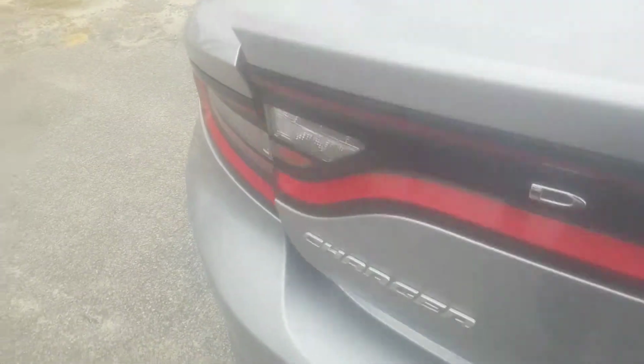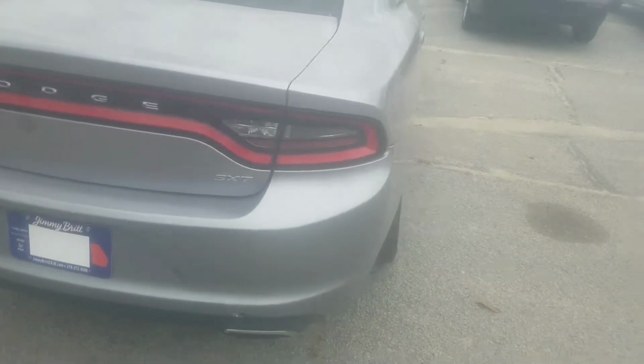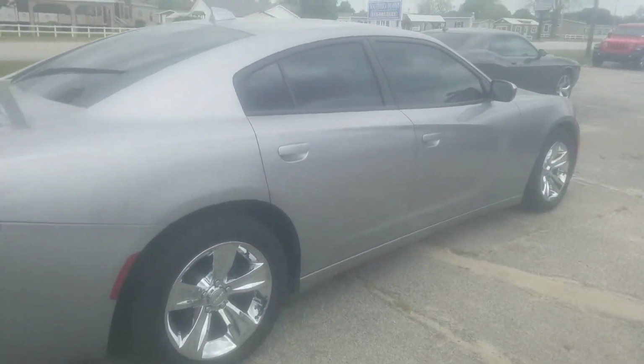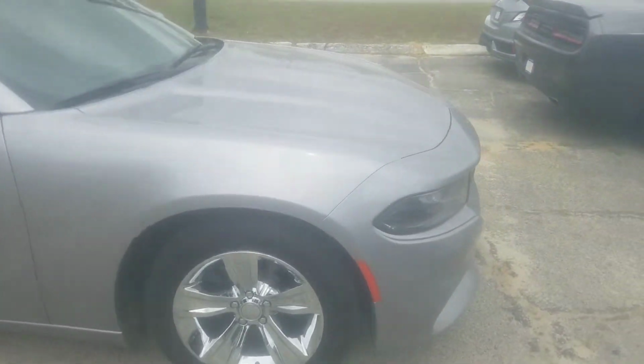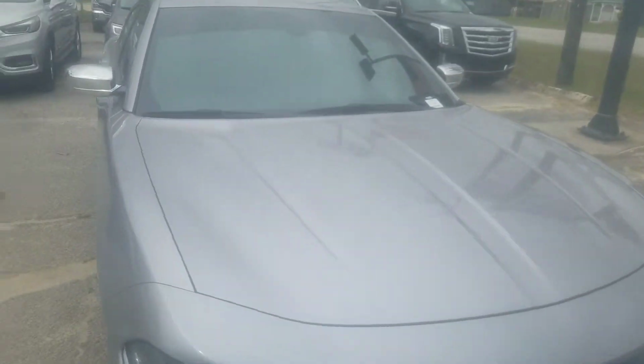I'm gonna pop the trunk so we can see the back. Tons of trunk space back here. Plenty of room to fit anything you could possibly think of. Like I said, Joshua, this is a very, very clean car. Once it's cleaned up through detail, it's probably going to look brand new, to be honest with you.